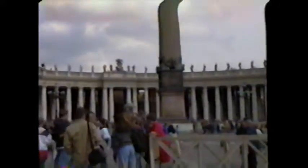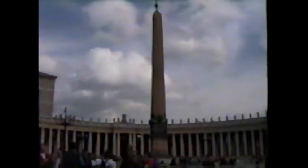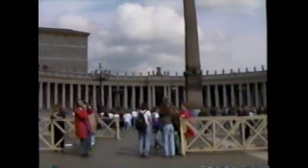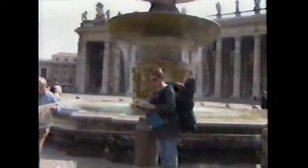The obelisk is an Egyptian obelisk brought by Caligula from Heliopolis to Rome in AD 39 and set up in the Circus, known as the Circus of Nero. Throughout the Middle Ages, this obelisk remained in its original position, the only one in Rome to do so. And this fountain was constructed by Bernini in 16 something.